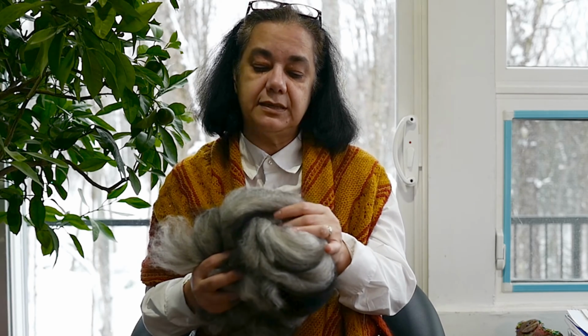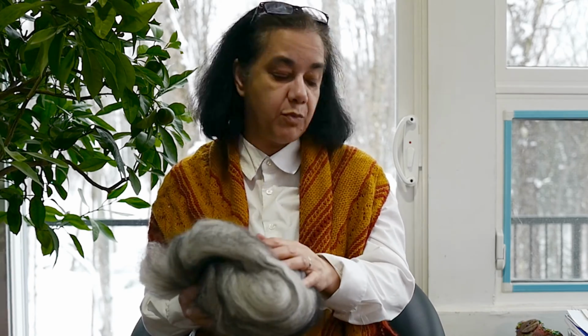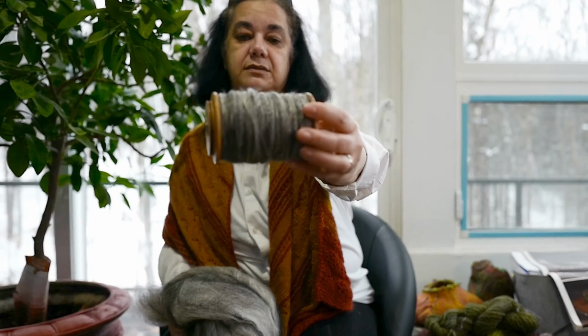So I'm now going flock by flock, cutting it, putting it in lingerie laundry bags, and then I use the soap scour to wash it, and I succeeded in taking the grease off. Then, once I took the grease off, I blended it, it's a dark gray, with Corriedale, that is softer, and I also put some black alpaca that I had, and this is what I'm getting on the fiber.